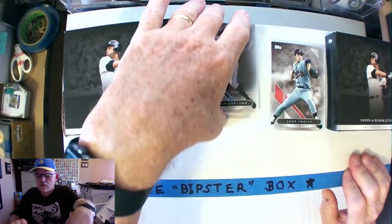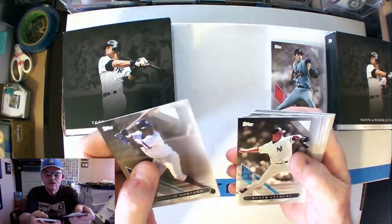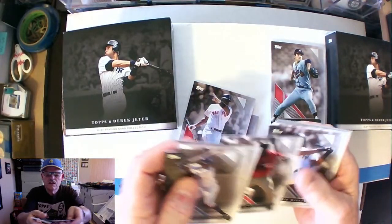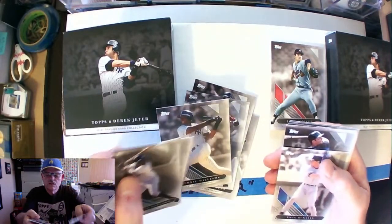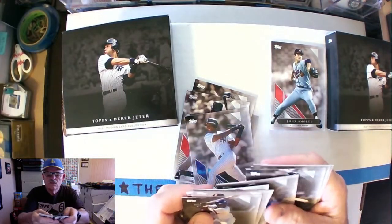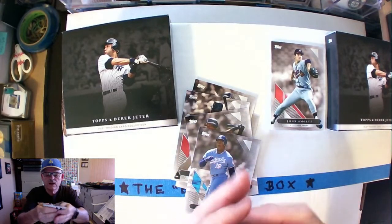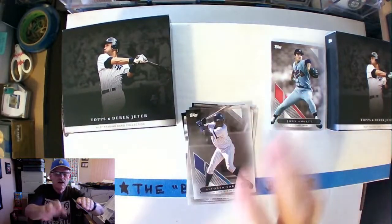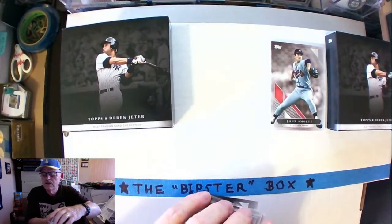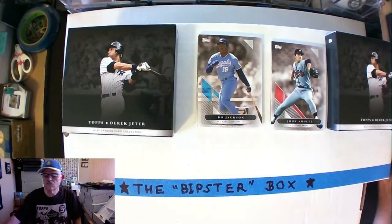2 Bipsters in that box. Only 2 Bipsters? And then, of course, Soriano, Clemens, star player, Mo Vaughn, star player, Nomar Garciaparra, David Ortiz, Bernie Williams, Paul O'Neill, David Wright, Hideki Matsui, Bo Jackson, and Andy Pettitte. So 1, 2, 3, 4, 5, 6. And then 5 pretty good star players. 1, 2, 3, 4, 5. But they're all, again, Derek Jeter's favorites. So not too bad.